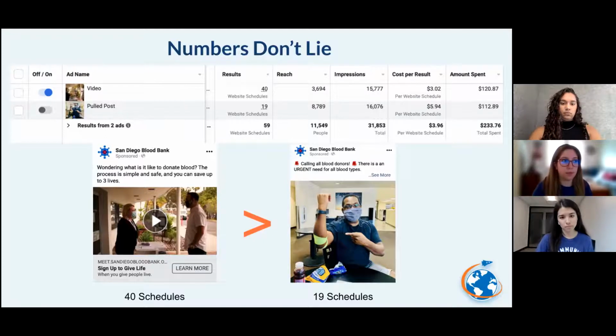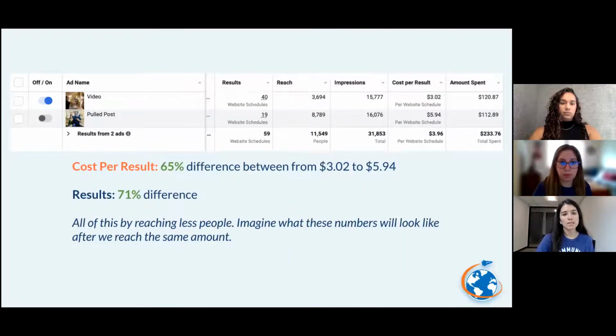To drive results. In this next slide, you can see that there is a 65% difference between the video ad's cost per result compared to the static image, and overall a 71% difference in conversions. Just imagine where this will be once we reach 8,000 users that are actually looking for your mission rather than just mindlessly scrolling. By utilizing our first 3 steps, you can already see how we're able to put these pieces together to drive some pretty amazing engagement and some terrific conversions.